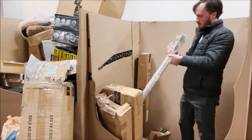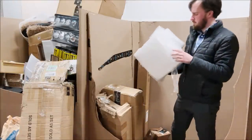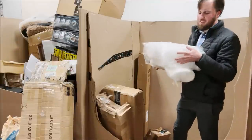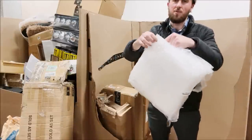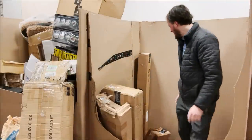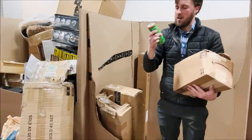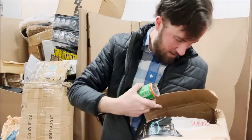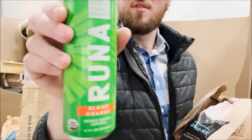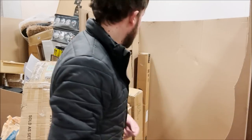We've got pull down shades. I think this is just packing material. It's like foam. Yeah, it's sheets of foam. We'll probably just use that for shipping. Let's see. Yep. Oh, this is a beverage. This is Runa Blood Orange Brewed Natural Caffeine. A box of two for a six pack of these. Smells good. That means one of them, more realistically if it's only six, probably leaked in there and got thrown away.